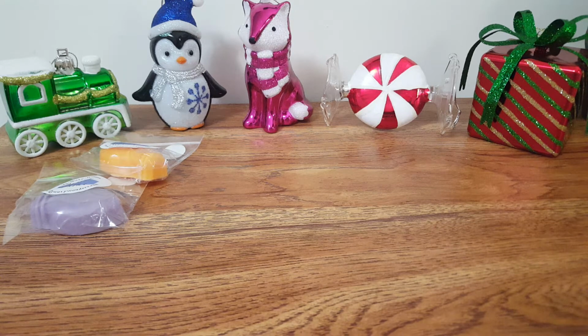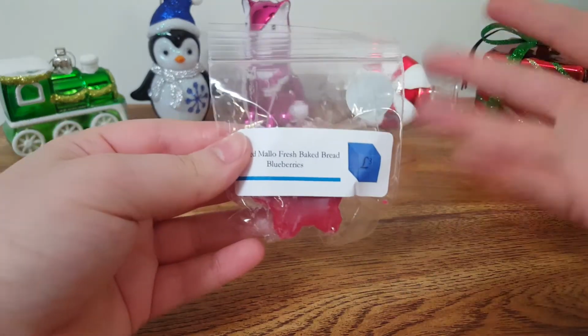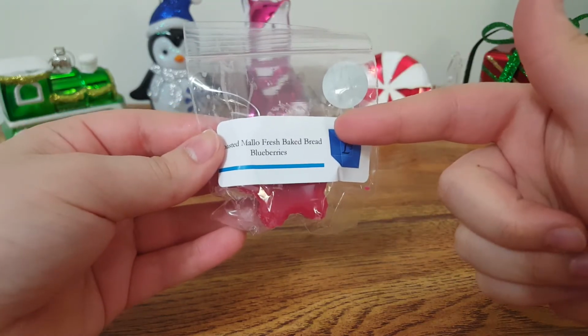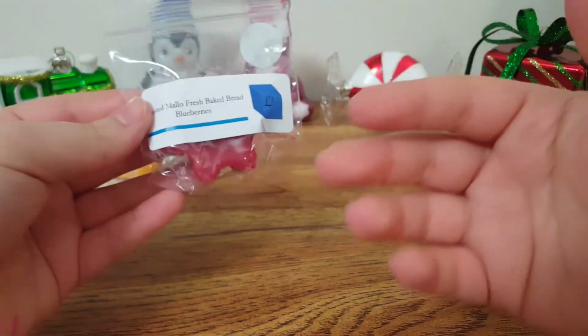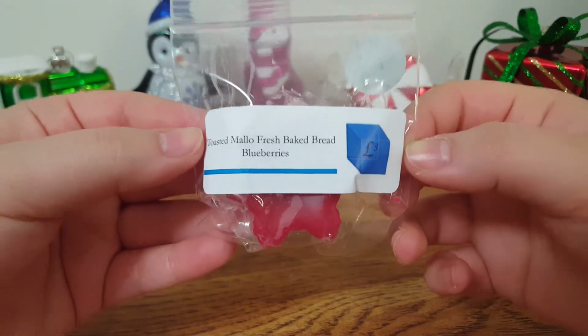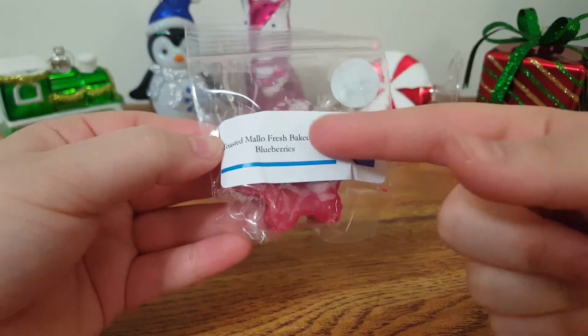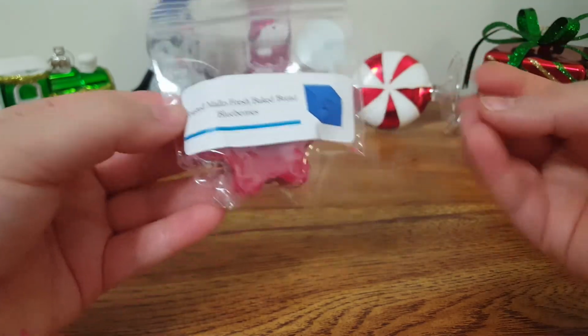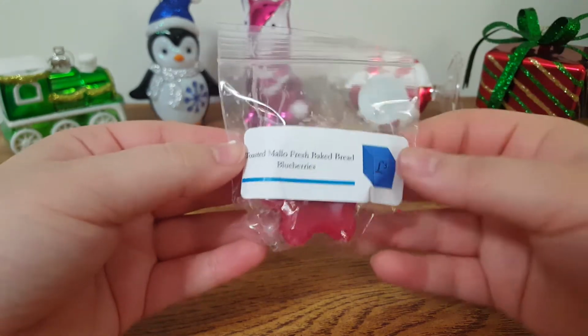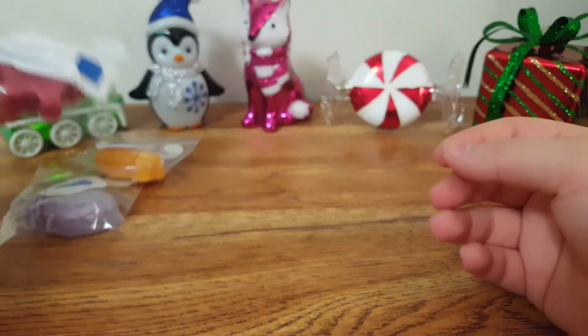Now this smells very familiar to me. I've had a scent that smelled really similar to this from Super Tarts. It is in the 50 Scents of Grey collection, and it's called Mia. This is exactly what it smells like. So if you're a fan of Mia by Super Tarts, I feel like you would really like this one. And I love blueberries. Now the fresh baked bread, it doesn't smell yeasty. It's like a very sweet bread, but it is super good.